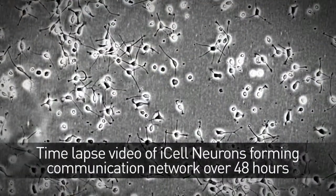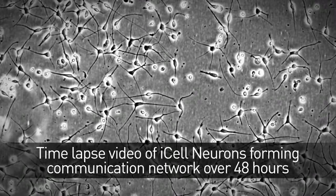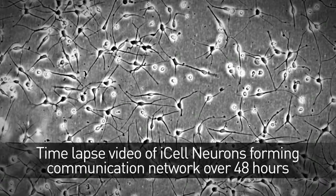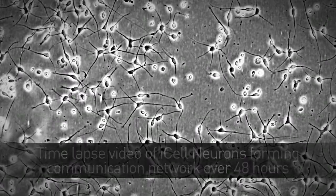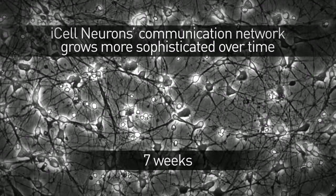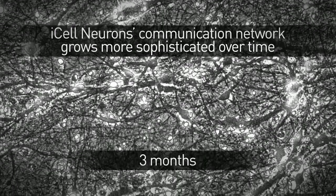Just like the cortex of the brain, it is a mix of 2 cell types: glutamatergic, excitatory neurons, and GABAergic, or inhibitory neurons. Right out of the cryovial, they start to send out the axons and the dendrites, the communication network that makes a neuron what it is, which is a signaling cell. You can see that network gets more and more sophisticated. It gets more and more dense as the cells reach out and find the appropriate partners and begin to communicate and talk to each other. We have real human neurobiology in a dish here.